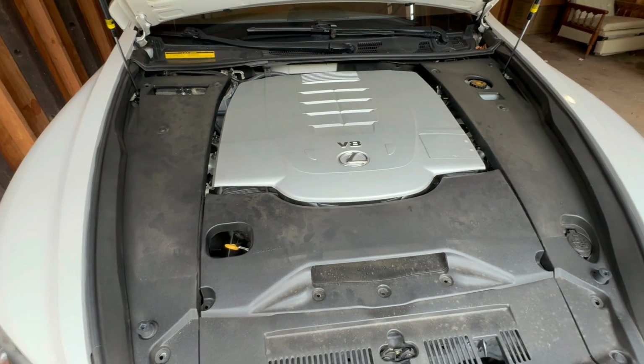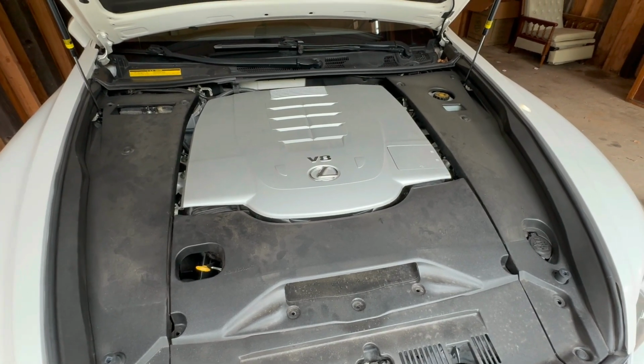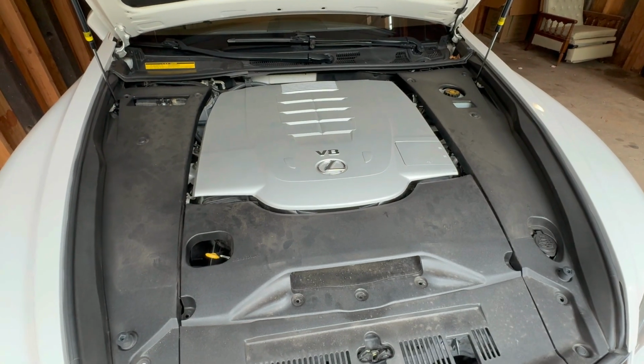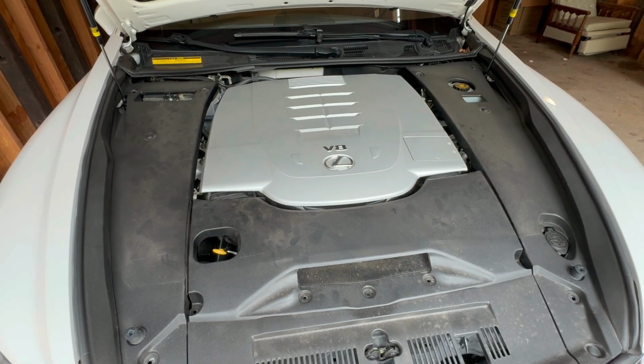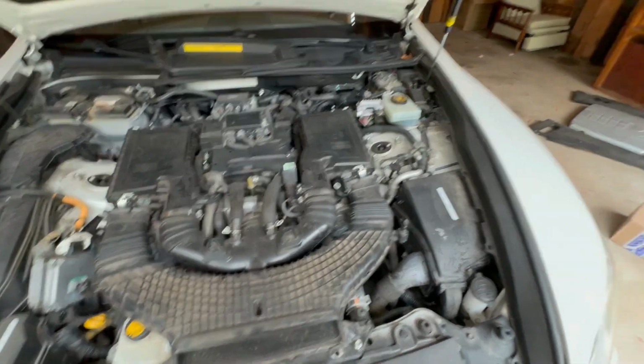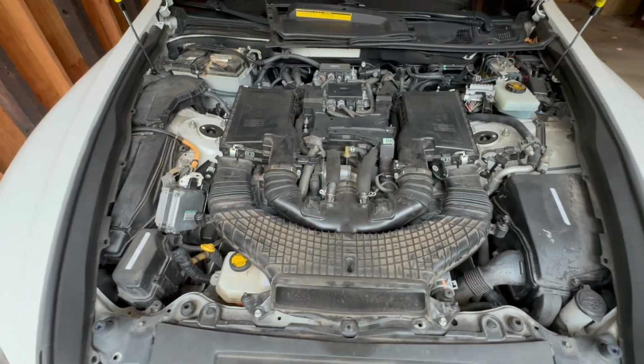First, with this car, you begin by removing the plastics. So, yeah, we'll remove the plastics and see what we're left with. The plastics are pretty easy. All right, so all the plastics are off. You can see them all arranged over there. And this is what the engine looks like without plastics.